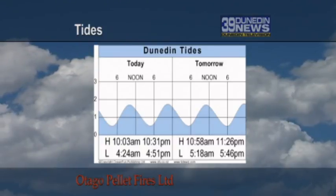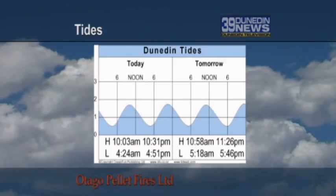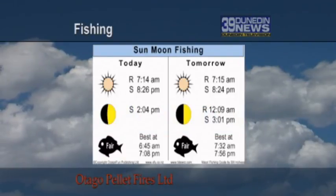To the Otago tidal and fishing information, high tide tomorrow morning is at 11, low tide follows at 5:45. And fishing conditions look reasonable tomorrow, especially around 7:30 a.m.